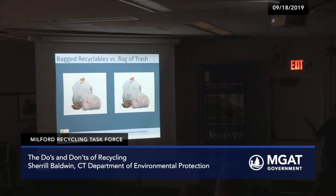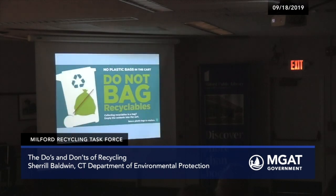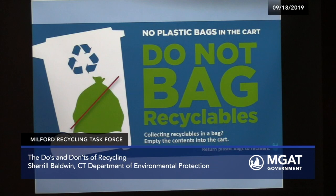So can you tell the difference between the recycling and the trash? It's because they're the same picture. The point is that when you're standing on the line and that material is coming by at a really good pace, they can't tell the difference either. So they're just going to throw it away. So don't bag your recyclables. Oh, I'm sorry. Did I say that loud enough? Don't bag your recyclables.